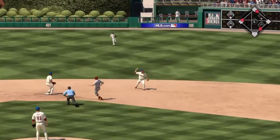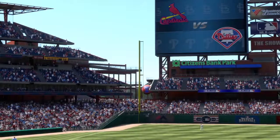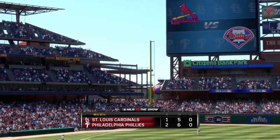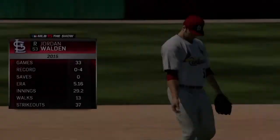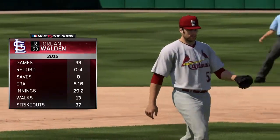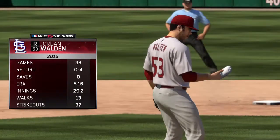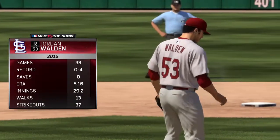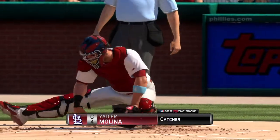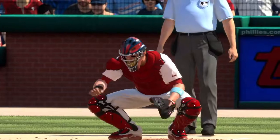To Utley, it'll go over to first for the out, and that'll retire the Cardinals. No damage done. We go to the bottom of the eighth, 2-1, Philly. Your attention, please. Jordan Walden will come into the game to pitch for the Cardinals. 0-4 with a 5.16 ERA, 29 2/3 innings, 37 strikeouts and 13 walks, and appeared in 34 games. Johnny Molina will be the catcher now, number four.